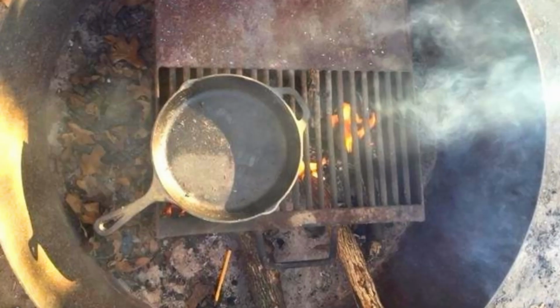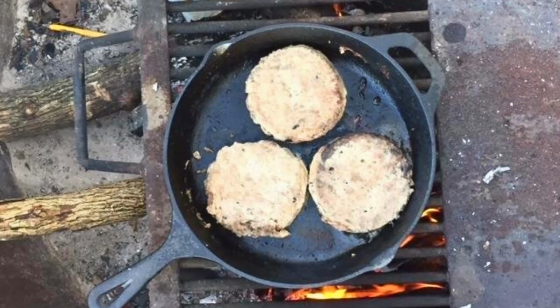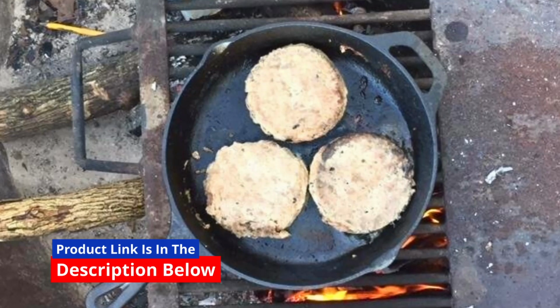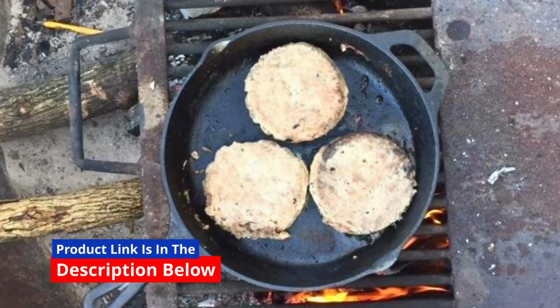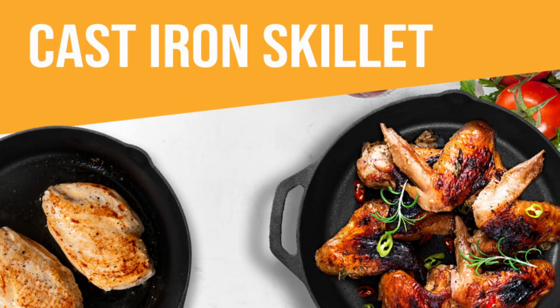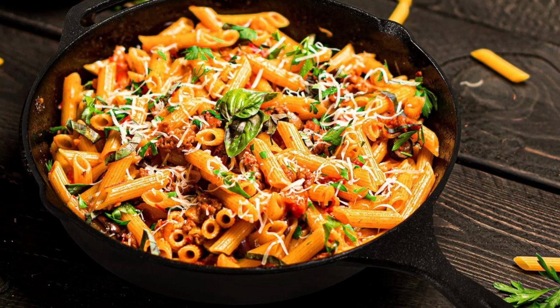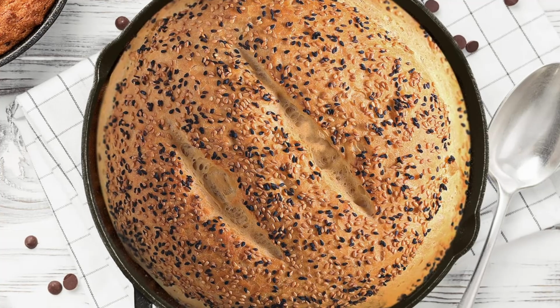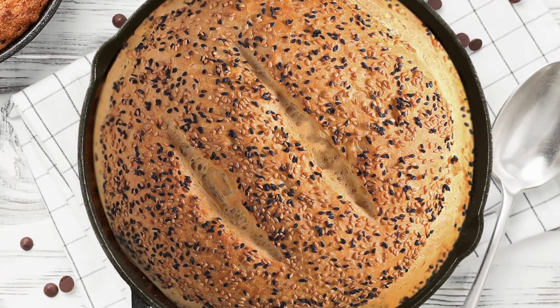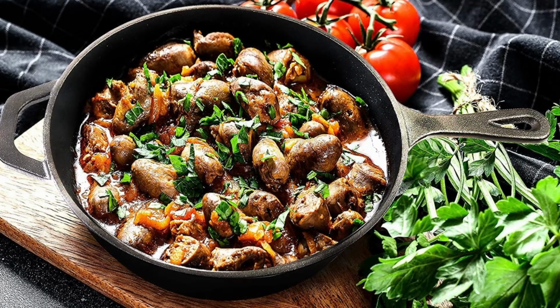If you're in search of a durable, high-performing skillet that's perfect for both indoor and outdoor cooking, this Utopia Kitchen 12-inch pre-seasoned cast iron skillet may be just what you need. This versatile pan delivers restaurant-quality results with a timeless, heavy-duty design that improves with every use. Let's dive into why this skillet is a must-have in any kitchen and explore how it can elevate your cooking experience.